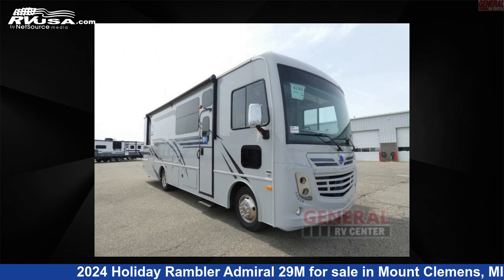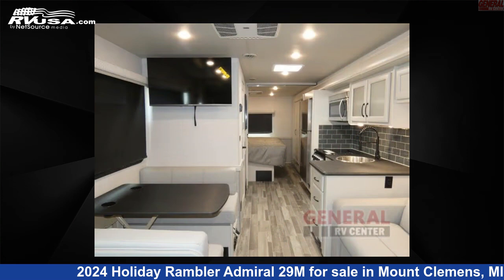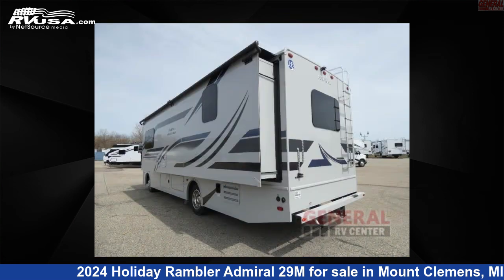This 2024 Holiday Rambler Admiral 29M is a Class A RV. It is located in Mount Clemens, Michigan, 48043 and is offered for sale by General RV Center.